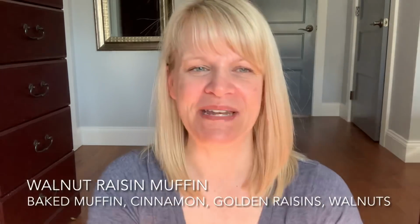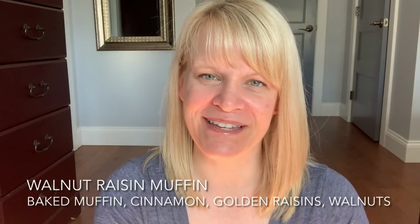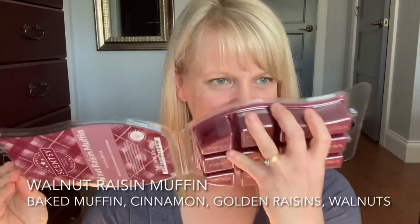And this one I have grown to love, or at least like it quite a bit. I've been warming it sometimes at night when I'm falling asleep. I'll turn on my little mini warmer in the bathroom that's kind of close to my bed. And no, I don't really care. It's a bathroom. Walnut raisin muffin, because it's just a little mini bathroom there. So I use it as a night light. Makes me sound like a kid, but you know what I mean. A little bit of light at night.